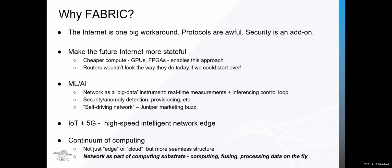So why Fabric? Getting back to the reason my video is off, the internet is awful. Protocols are awful. It's one big workaround. I spent the first chunk of my career in network operations. And if you've ever worked in network operations or security operations, you know that it's one big workaround. Trying to play cat and mouse with protocols is just terrible. Security's an add-on. Privacy's almost non-existent. So that was our motivation, as we talked as a community: the internet's awful.